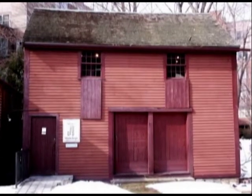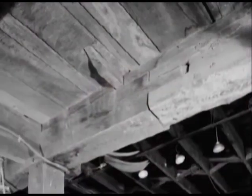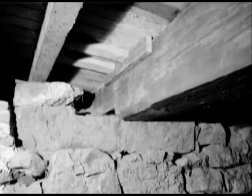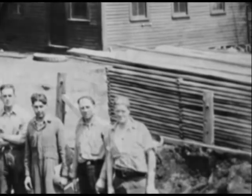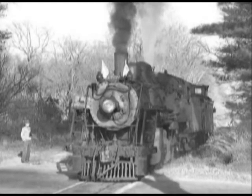And if you go inside that barn, you will see the old timbers, and you will get a real sense that it's a 1700s building. And that's where the Schwambs stored their wood, which came to the mill via the old Lexington and Arlington Railroad, where the Minuteman bike path is today.